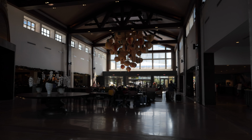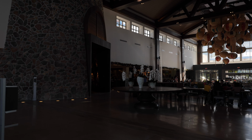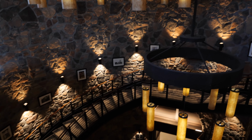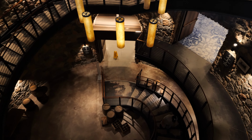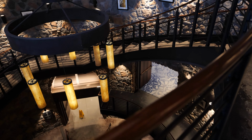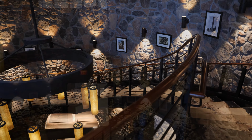And there's some eateries back here past the Strong Water Tavern. And then past the Strong Water Tavern, there's this awesome staircase that you can go down. Let's take a trip down there. There's another restaurant down there, actually.